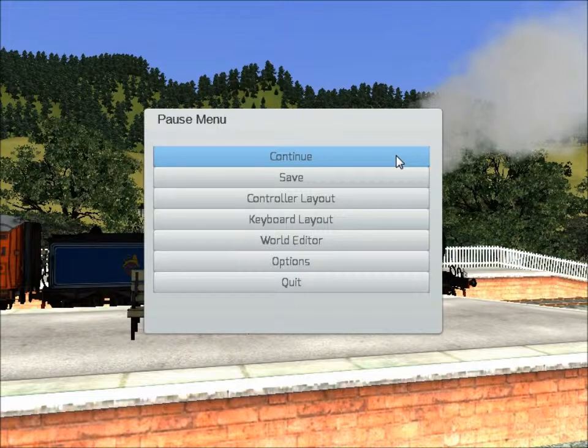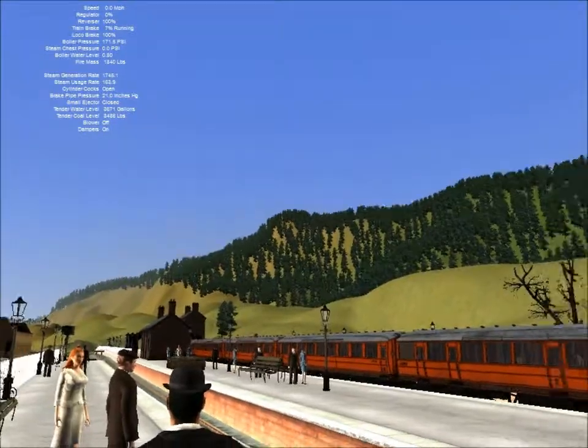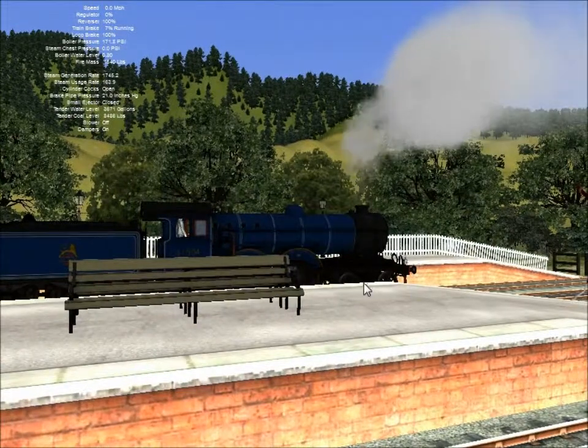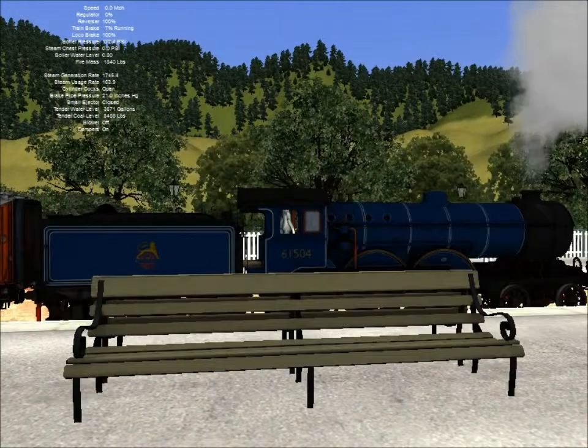Showcase, if you like. Digital Tractions and Steam Sound Supreme showcase. Some of you might have already guessed what engine we've got. We have the LNER, the LNER B12. It's a very pretty engine, as you can see here.